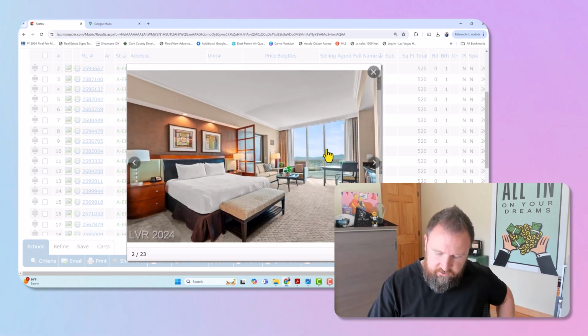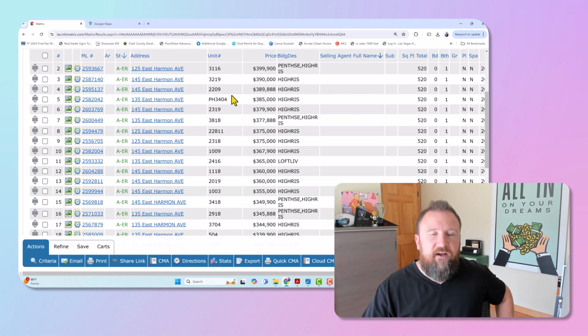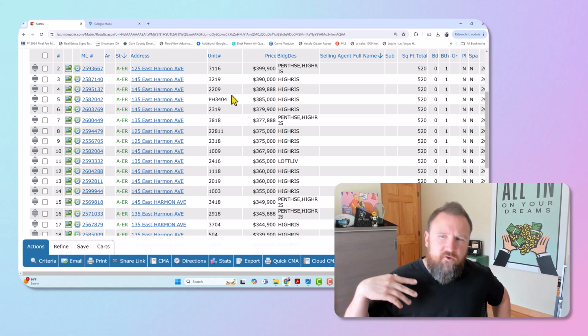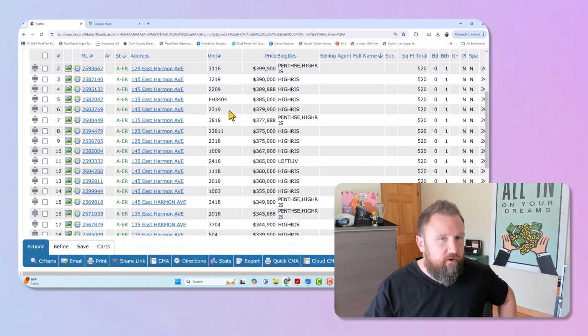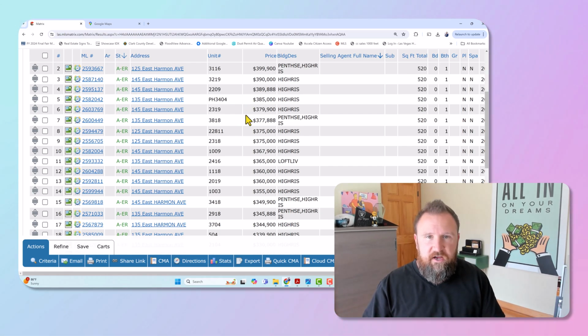Oh my gosh, cool. So there is only a few units that have balconies. I feel like these units come up in droves, right? So you have multiple units that just come up and they always have a balcony, but then you have these other units that don't come up that much, and they don't have balconies at all. That's interesting. Okay, so we've kind of gone through all of these. You can get an idea of what the value is.